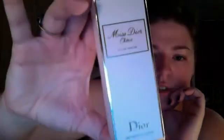It's so hard. And the next one I got was the Christian Dior Miss Dior Cherie, and this is the Eau de Parfum, which I'm not sure if you guys know, but Eau de Parfum and Eau de Toilette are two different things. There's a difference. Parfum is typically stronger. Most of the time you don't really notice a difference if you get the Toilette or the Parfum, but for this particular fragrance, I feel like you notice the difference.